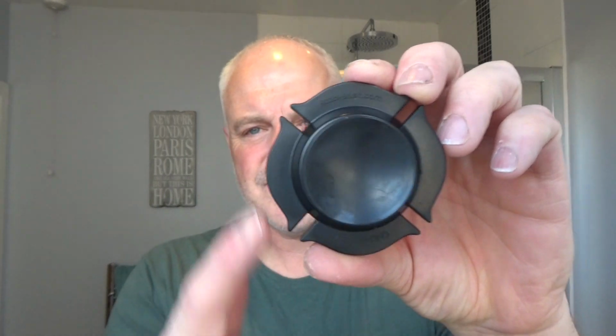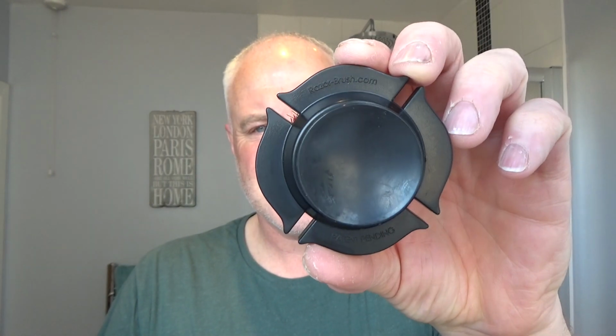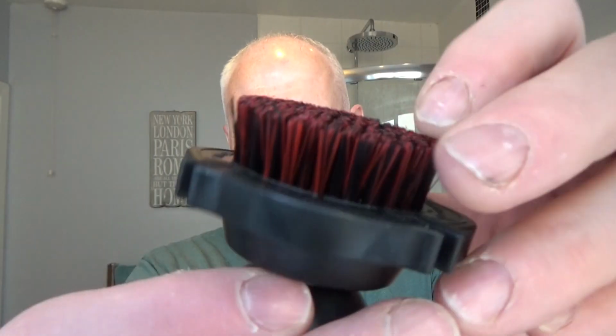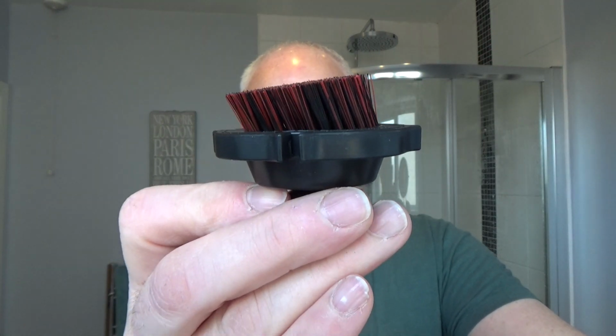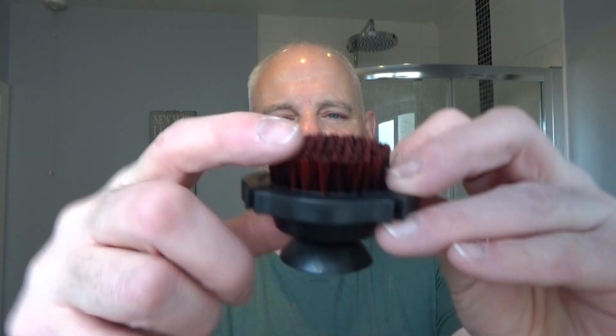You can see it's in the logo of a firefighter's, the ones in the States anyway. It has a suction cup there, and these stiff bristles at an angle. So when your razor clogs up, you put this in the sink, stick it onto the bottom of the sink, fill it with water, and when your cartridge razor, whatever razor, clogs up, you run the blades over these bristles and it unclogs it. That's the theory.